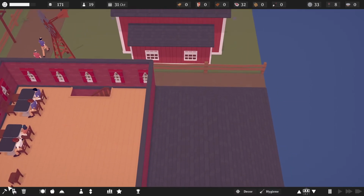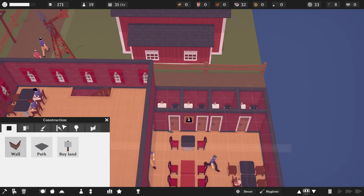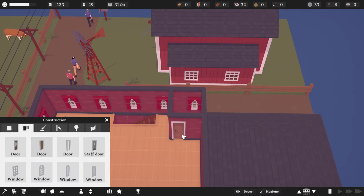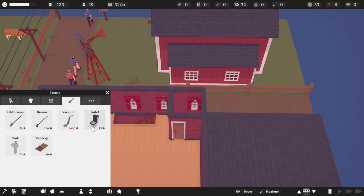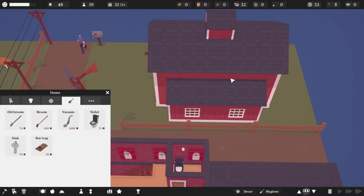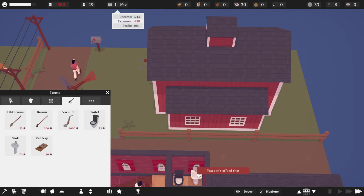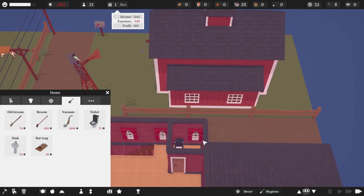I think I'm going to add a single bathroom up here. Right here. That will probably end up running bathrooms all the way back on the second floor as well. Let's go ahead and get a door there. Let's get a toilet and a nice sink in front of the window. Nope, can't afford a sink yet.